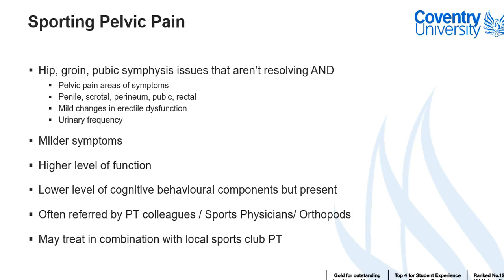So what do we look for in the sporty patient? So this might be your weekend warrior, maybe more your elite sporting patients. Usually male or female, they've got hip, groin, pubic symphysis issues that are not resolving, but someone has picked up, usually their musculoskeletal physio or their sports physio, that they're also getting areas of symptoms elsewhere, especially in that pelvic area, maybe penile, maybe vaginal, maybe vulval, clitoral, perineal, pubal, rectal. They may be getting urinary frequency. In females, they may mention that using a tampon has become very painful. Or they're getting some changes in erectile function.